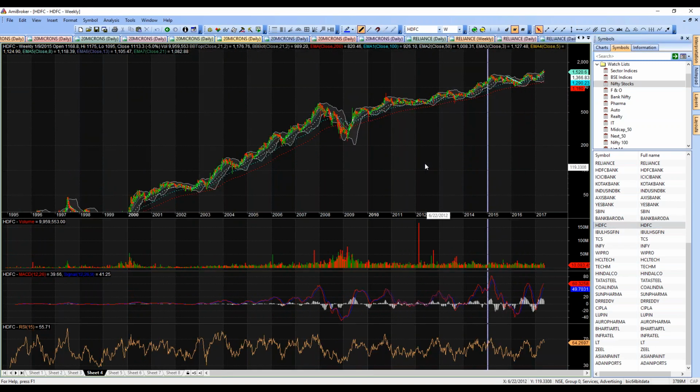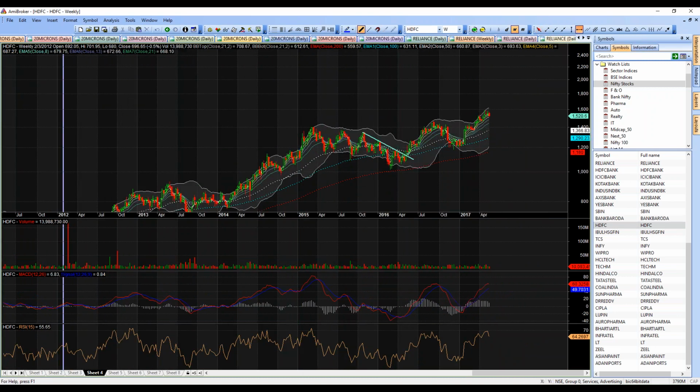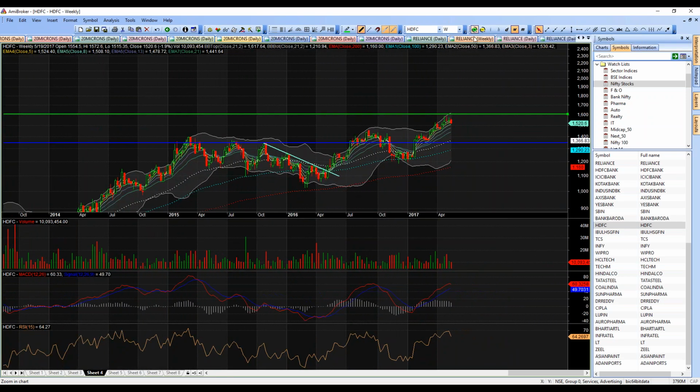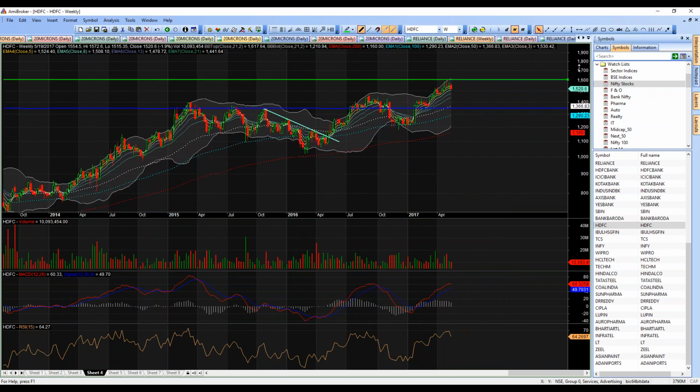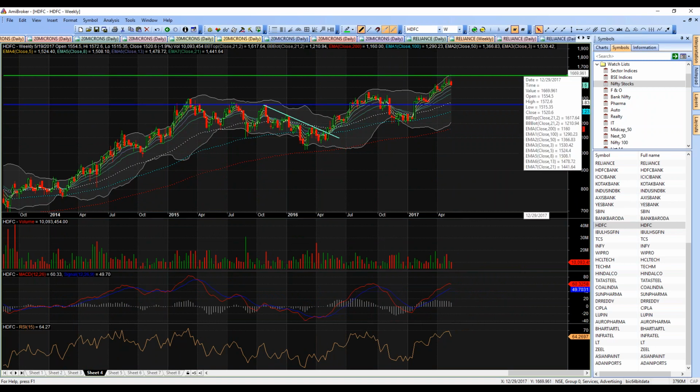HDFC, so not a bank, but anyhow, probably India's largest housing finance company. All right. So this is again 2015-2016 a year of consolidation, and then in 2017, it's really gone up again, 1,600, headed towards 2,000, that's for sure. May correct to 1,400 or thereabouts before it starts to go back up again.